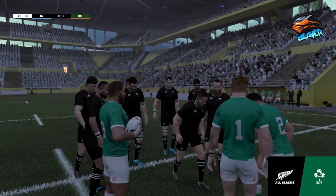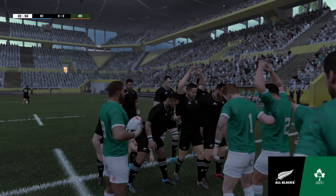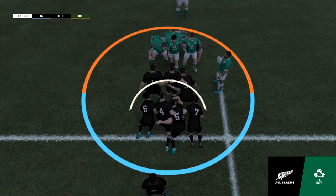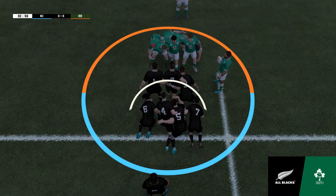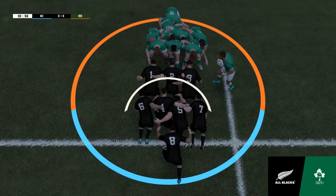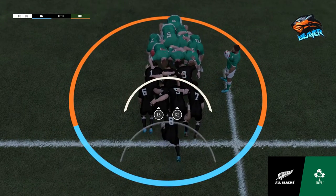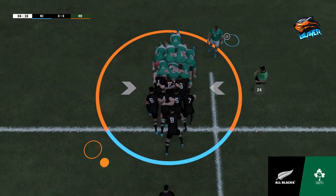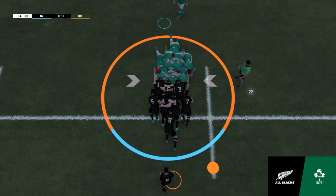It's the first scrum of the match after 3 minutes. The two front rows have to want to get at each other. If you can dominate the scrum, it can create a psychological advantage for the rest of the game. Set! They ought to be able to keep this ball. That's a solid scrum.